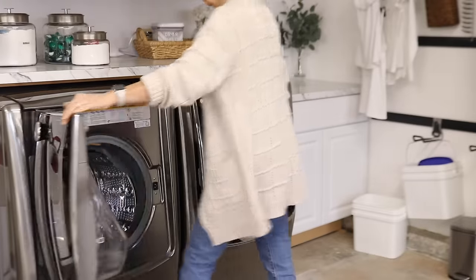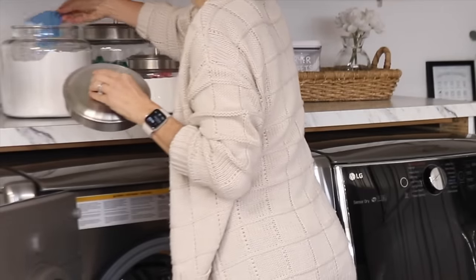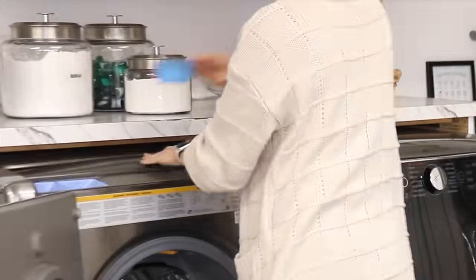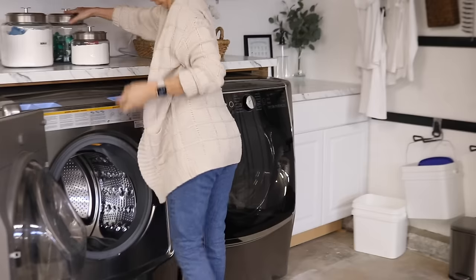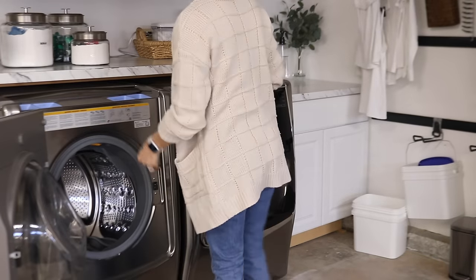I'm washing all the blankets along with the sofa cushions, and since it's such a large load, I decided to add two laundry pods, and I'm adding a little borax to help boost the cleaning power of the laundry detergent. Both borax and OxiClean brighten and remove stains, and you can use them separately or together.